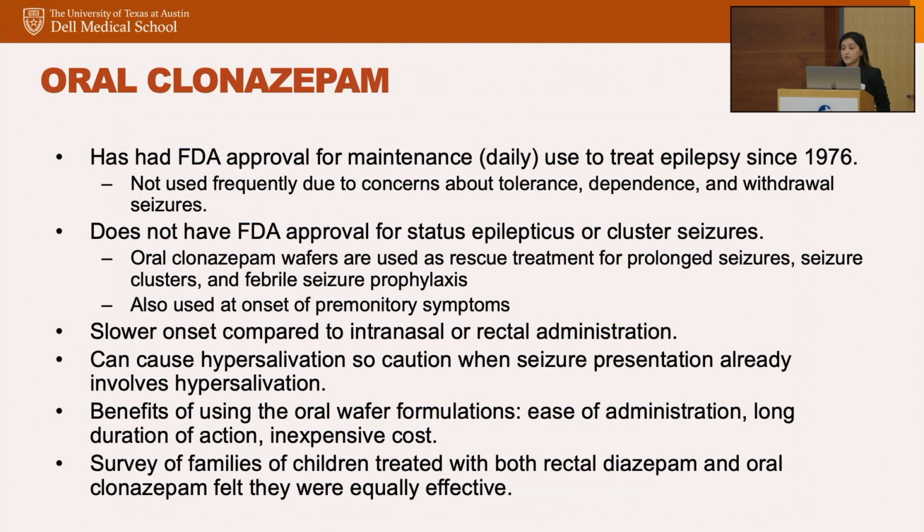And lastly, we'll touch base on oral clonazepam. This doesn't have FDA approval for rescue treatment, but we still often use it as a rescue medication due to several advantages, such as ease of administration for family. It comes as oral wafers and oral dispersible tablets that can be prescribed and are easy for use for families. It can be used for prolonged seizures and seizure clusters and febrile seizure prophylaxis. And a lot of families feel like it's equally as effective as rectal diazepam.